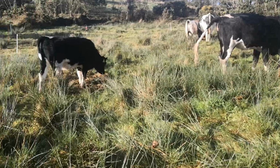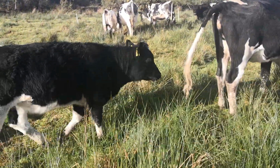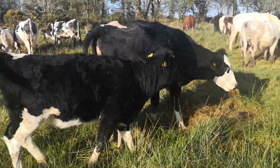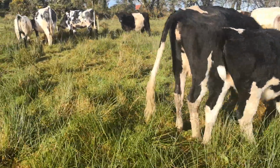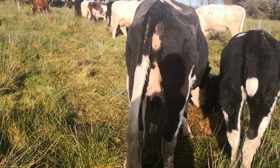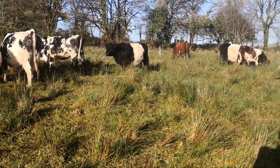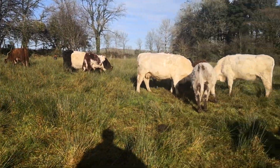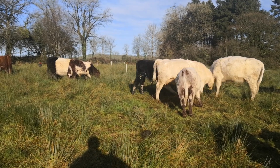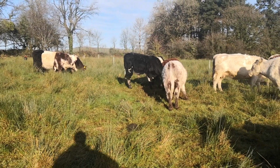So we have this other pair here now, this calf here, and there's the mother there. So the calf still has that shiny nose on her, and the cow still has the clean tits. So they're still sucking. It's early yet anyhow. I'm not expecting them to wean this soon anyhow. They're only April calves, and sure, it's only November.